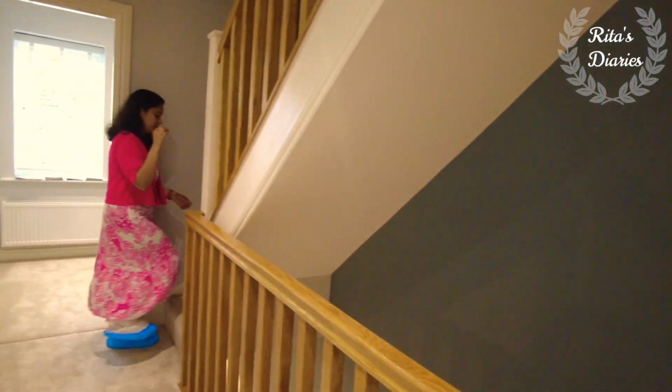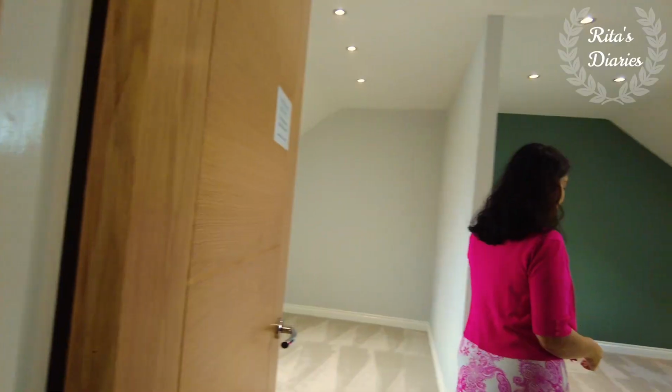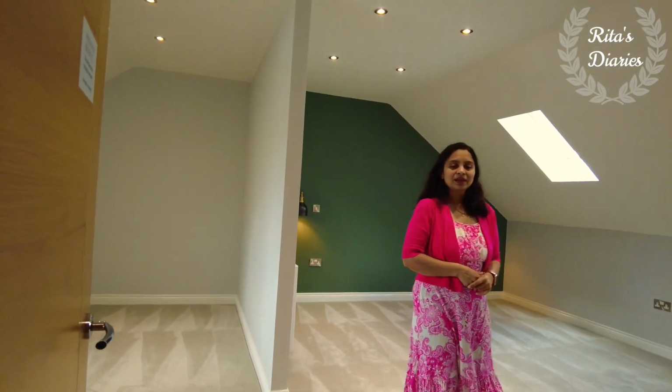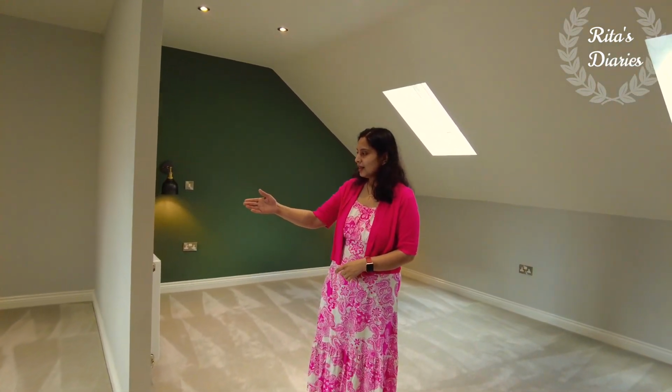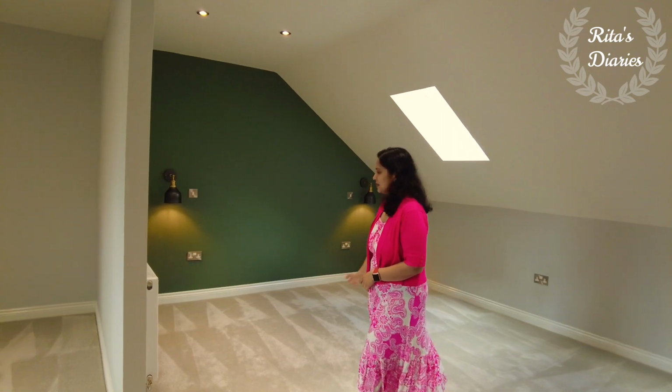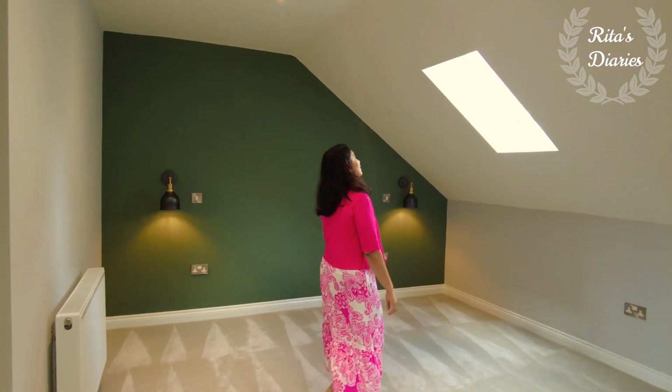Now moving towards the second floor of the house. On the second floor we have the master bedroom with the ensuite. So this is the master bedroom of the house. It's quite wide and spacious, as you can see, and plenty of natural light falling in this room.